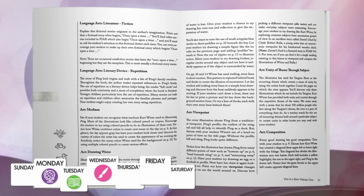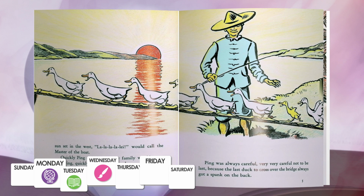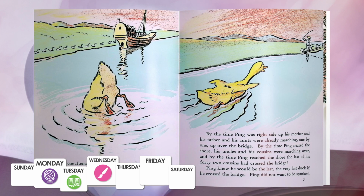The third day might be an art day. After reading the story, learn about art and what medium is used in this book. Most of the illustrations look like colored pencil or crayon. Maybe your child can try using colored pencils to do an illustration.